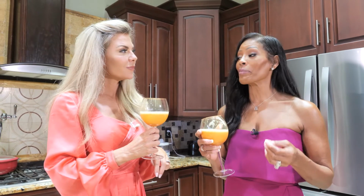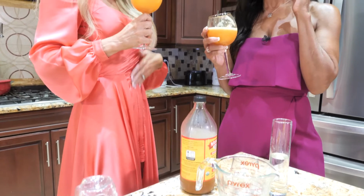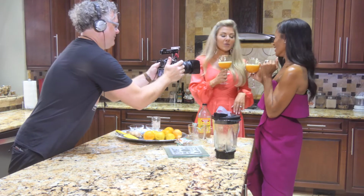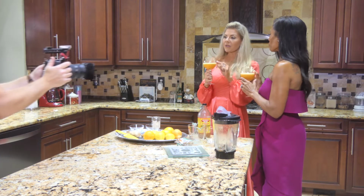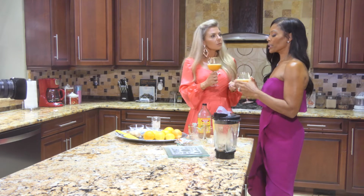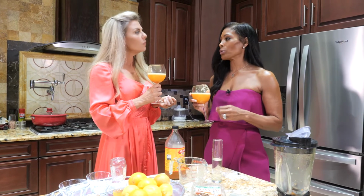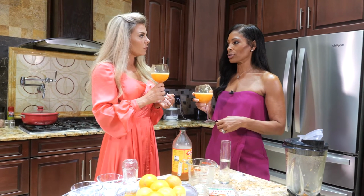But it is so worth it because it's going to make the stomach so flat and the skin so awesome and youthful. So now, something else she said was that she drinks this at night. Why do you drink this at night? Well, because if you drink it during the day and you're a water drinker, it would dilute the acids in it. So we want to make sure that we have that acid working in your stomach.